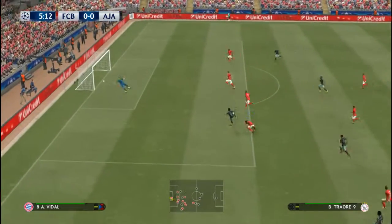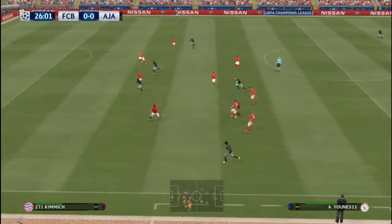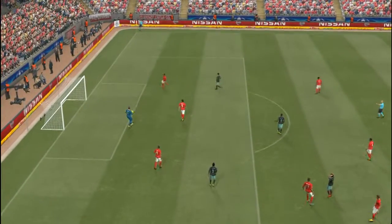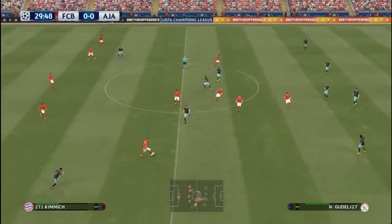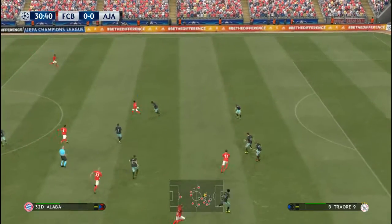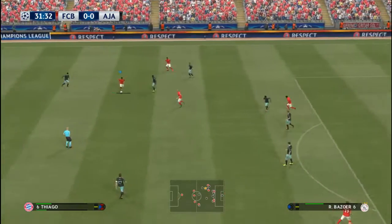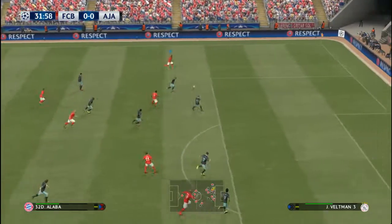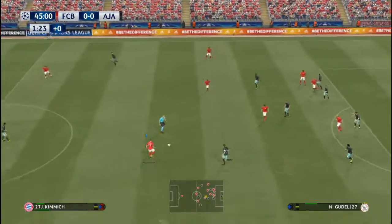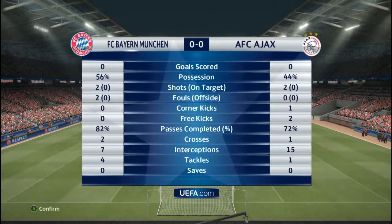Passes it through. Traore! Munich still to register a shot on target. Traore, timely intervention. Can he put it away? Douglas Costa looks to slip it through. Thiago. Douglas Costa, the ball through. Header! And we hit half-time. After 45 minutes it is.